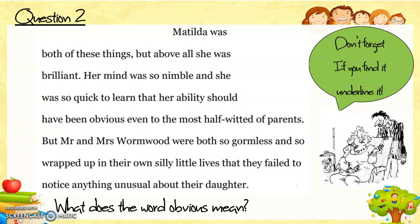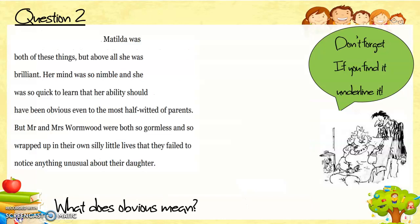Question 2. What does the word obvious mean? It's used in this extract. There it is underlined, obvious. Does obvious mean able, special, clear, or naughty? You can always pause the video and have a little bit of thinking time. The answer is clear. Well done. If something's very obvious, it's very clear to you.